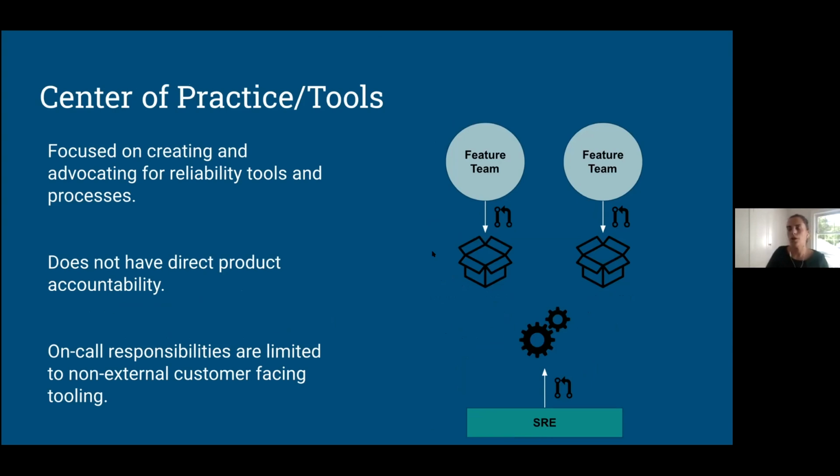So the next model is having an SRE team that is centralized and is more like a center of practice, a center of excellence, right? For reliability and tools. This model of SRE team is a centralized team focused on creating and advocating for reliability tools and processes. So it is a consulting arm that helps adopt SRE practices, but it does not have direct product accountability, right? So for that reason, on-call responsibilities don't fall on the SRE team. The SRE team is only going to handle on-call responsibilities for internal tools, but on-call for every customer-facing tool will fall under the product team or the feature team.